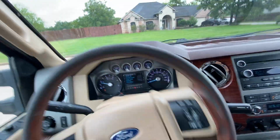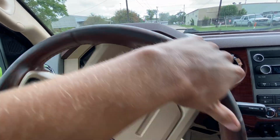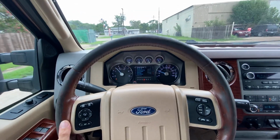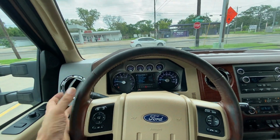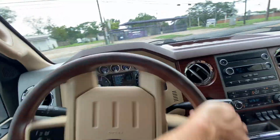We got a highway about a mile away. Get up on there. We'll get up to about 80 miles an hour. I'll note anything I feel or hear. But overall, man, this truck, about as nice as they come. I'm not the biggest fan of mud tires. They do have a little bit of noise that accompany those. But they really drive really nice.